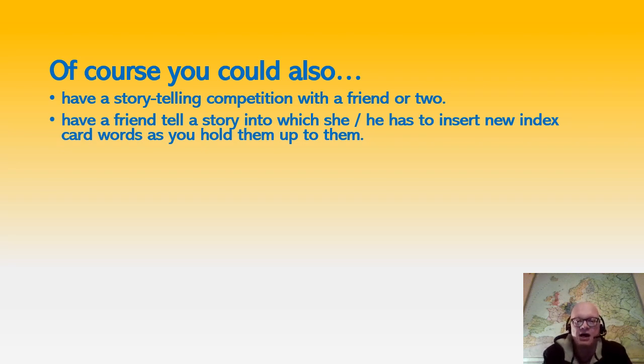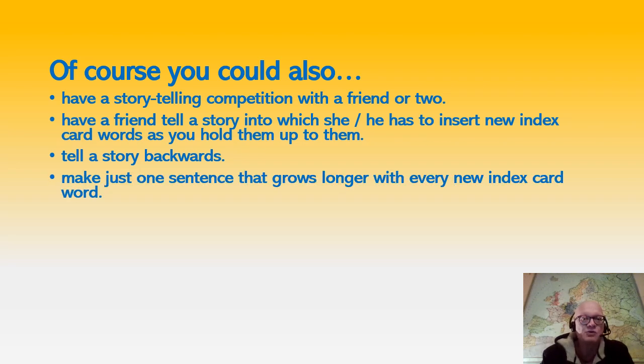Just hold up this card, and you suddenly have to change your story a bit and integrate the word umbrella. You could, this is fairly difficult, I guess, tell a story backwards. You could go from the ending of the story back to the beginning. You could make just one sentence that grows longer and longer with every new index card, and so on. And of course, you can do all this on your own or in pairs or in a group if that is possible, if you feel like it.